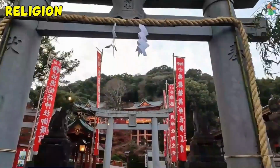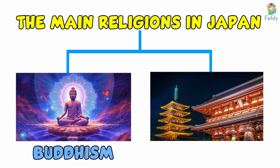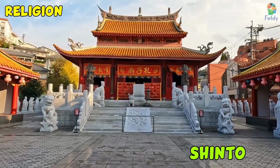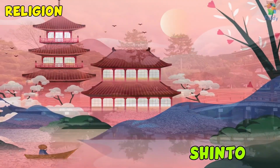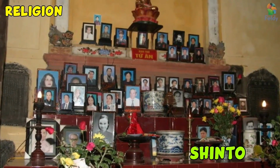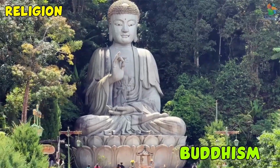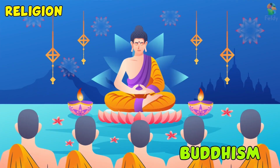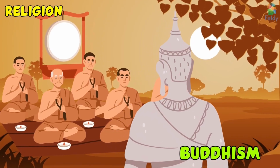Religion. Next is the religion. The main religions in Japan are Buddhism and Shinto. Shinto is an ancient religion that focuses on nature and ancestor worship. Buddhism came to Japan from China and India and teaches about meditation and doing good deeds.